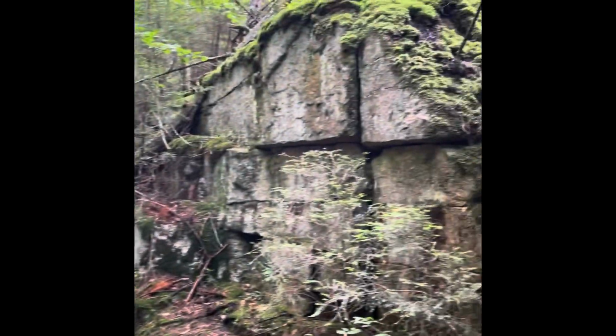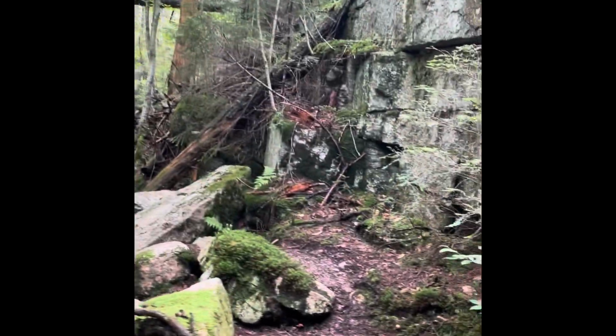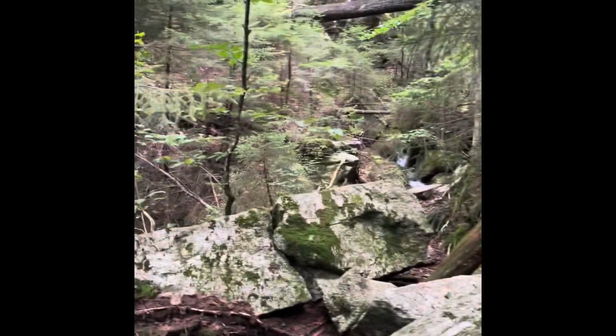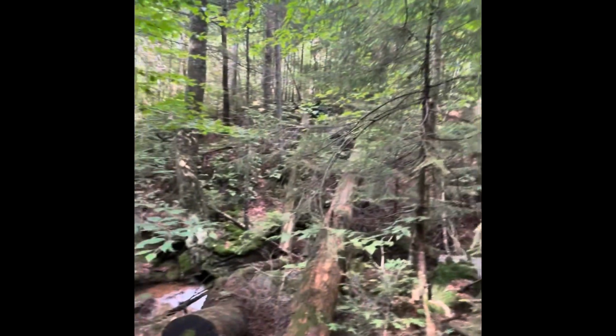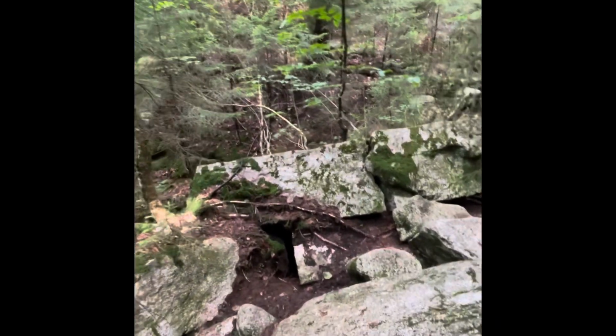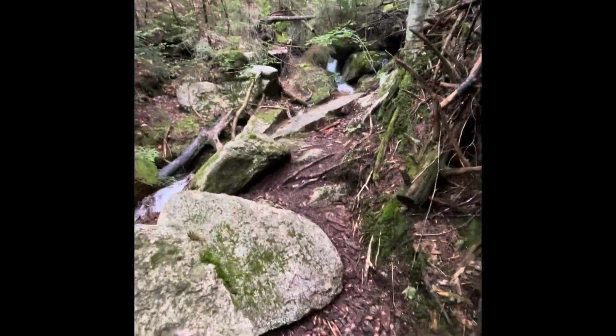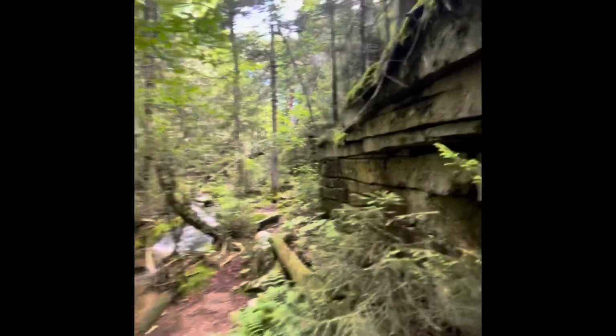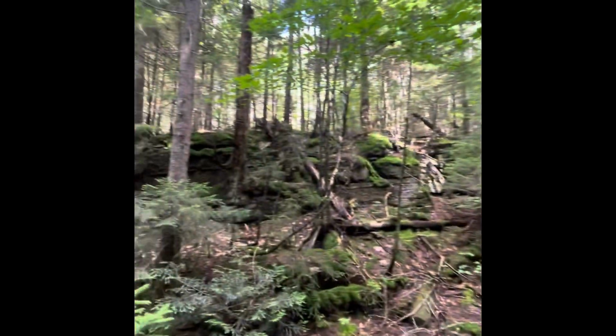There is supposed to be a box canyon along this trail. I don't know if this is it or not, but just going to show this just in case it is, but it's quite a rocky area. There's this wall over here, some trees down there. I think this is the trail. Uh-oh, I almost lost my poles down a crack. All right, here we go. You can see the rocks on either side here now.